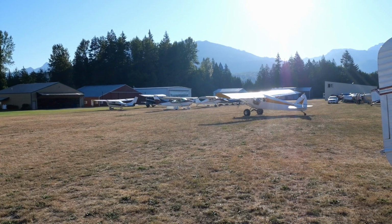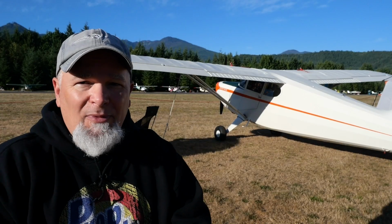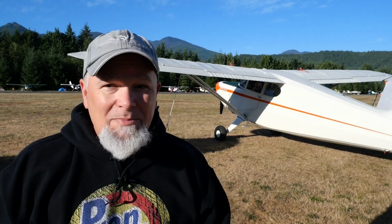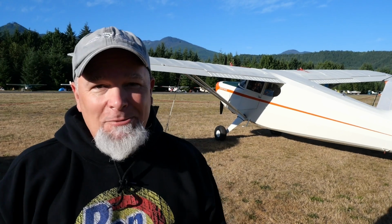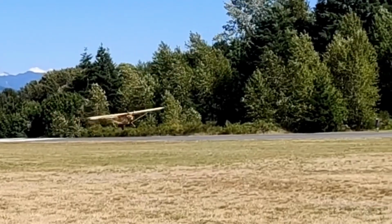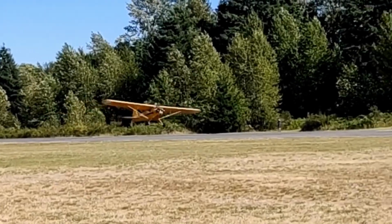What would normally take a half a day by car, where I live, is just an hour and a half by air. Concrete, Washington still holds its old-time fly-in, despite the museum being gone. But man, what a showing this year. So we got in around a little before noon, just before the winds picked up, and when they did, man, it was a little entertaining watching some of the landings, but everybody made it in safely.